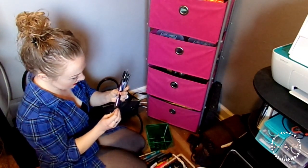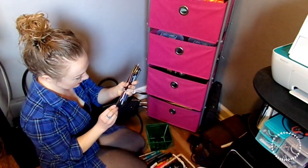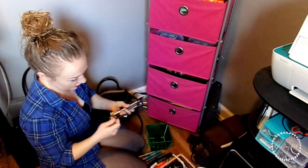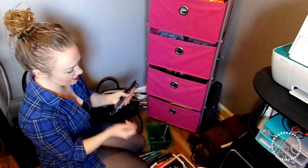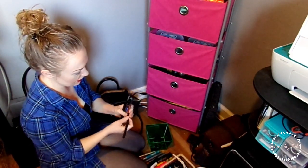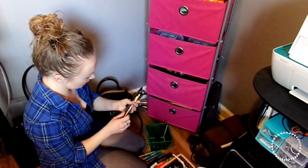This is the NYX Professional Eyeliner. It's a gel eyeliner. It's also a really, really good one. This is a Ciaté London liquid liner with a felt tip. Also a really great one.